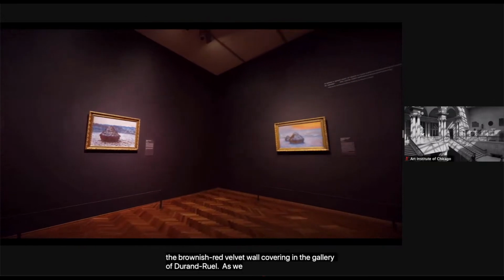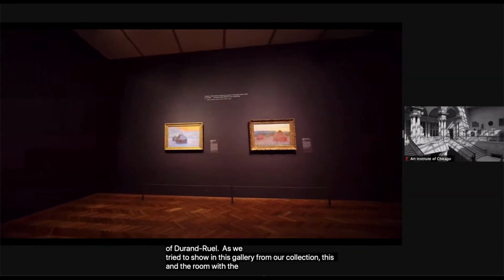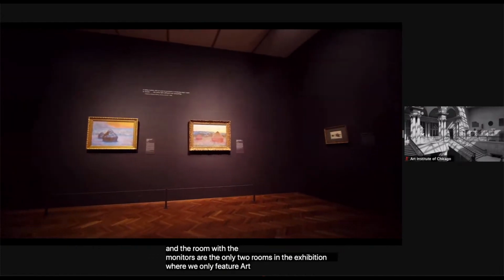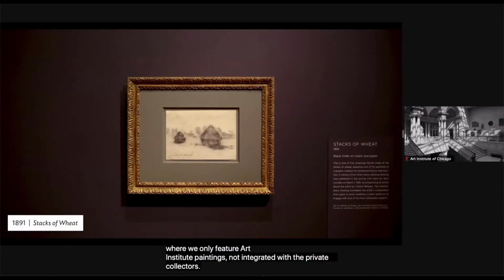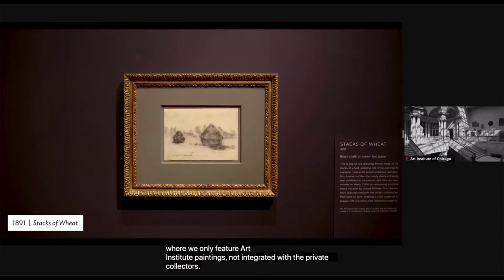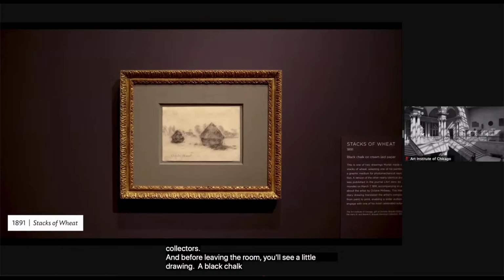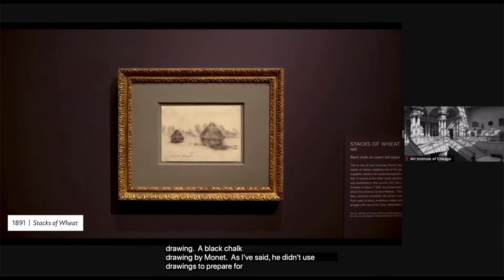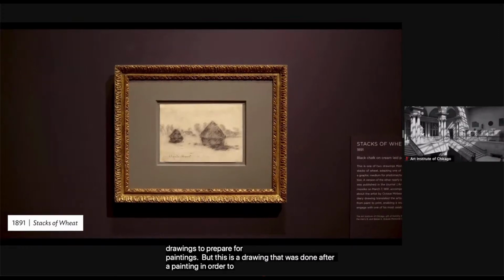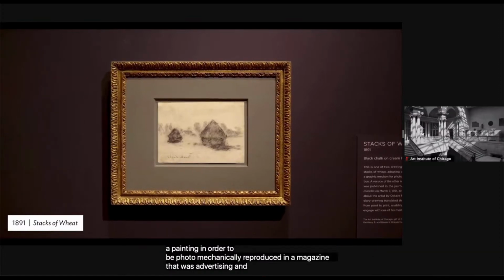This and the room with the monitors are the only 2 rooms in the exhibition where we only feature Art Institute paintings, not integrated with the private collectors. And before leaving the room, you'll see a little drawing, a black chalk drawing by Monet. And as I've said, he didn't use drawings to prepare for paintings, but this is a drawing that was done after a painting in order to be photomechanically reproduced in a magazine that was advertising and reviewing this exhibition in 1891. So it's an after drawing.